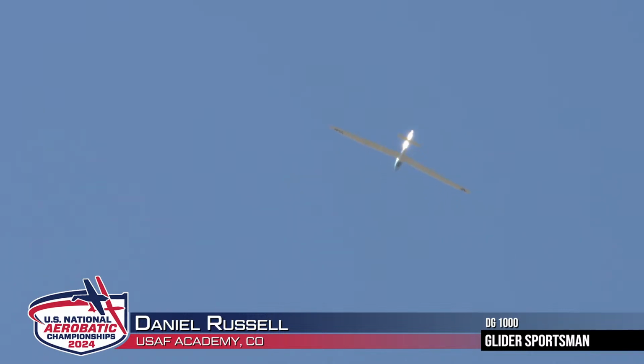Here's his lay down Humpty. They get to use 30 degrees, so he pulled 30 degrees. He did a half roll, brought the nose of the aircraft all the way back around to 30 degrees.